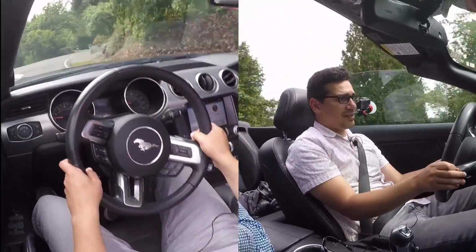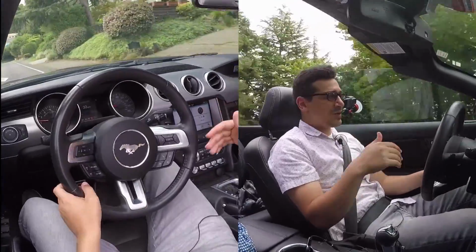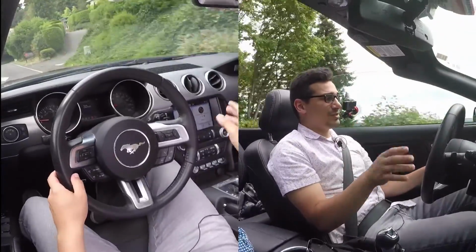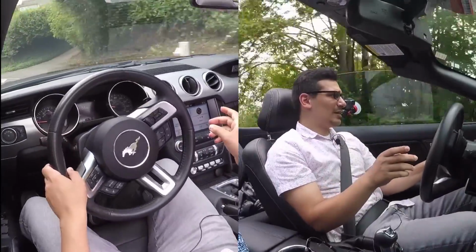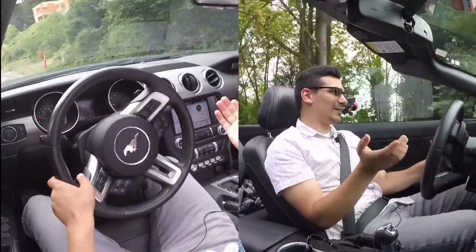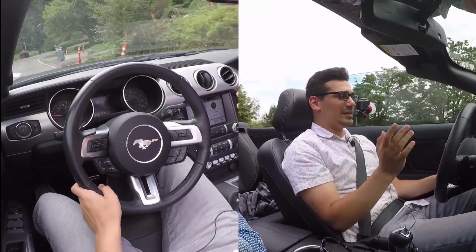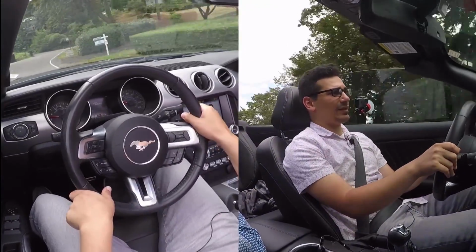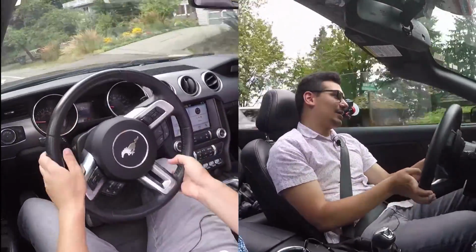Other than that, the engine puts out pretty impressive figures. 310 horsepower, 350 pound-feet of torque to the wheels. It's pretty easy to get them loose, just driving around, kind of getting on it out of a corner. One thing I did notice taking it on the corners is it does understeer pretty significantly, so we might get to experience that here in a little bit.